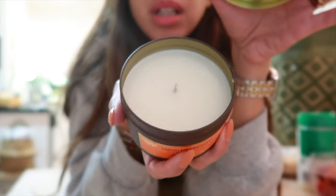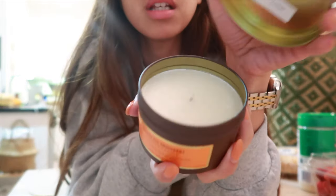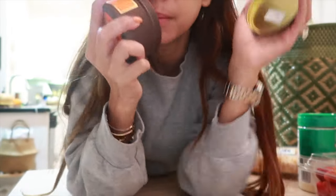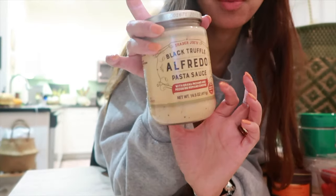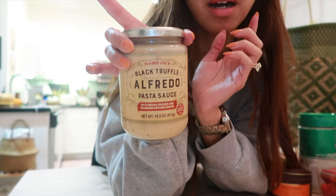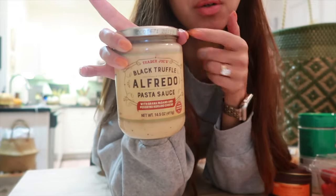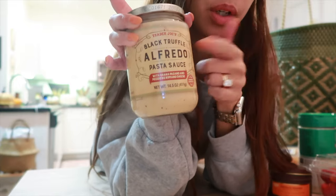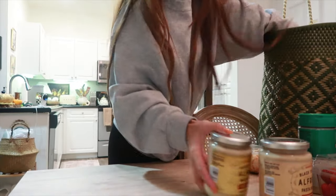And I think it's like $3.49 or $3.99. Mmm, smells so good. Black truffle Alfredo pasta sauce. I'm gonna try it. I'm gonna make chicken Alfredo pasta, Cajun chicken Alfredo, but with a black truffle. So I got 3 of these. Actually, I got 4.